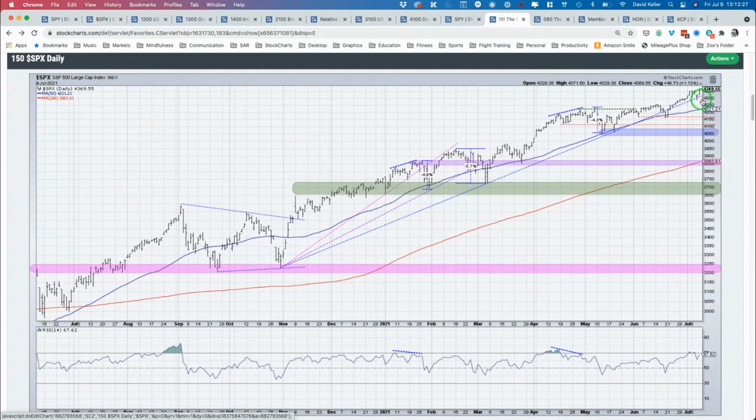So on any pullback, question number one is, do we hold the 50-day on a closing basis? If we break through the 50-day moving average, currently around 42.20, then getting down to those levels and maybe a little bit below that, the June lows, which are around 41.70, that'd be about a 5% drop from where we're at right now, sort of 4.5% to 5%, I would say.